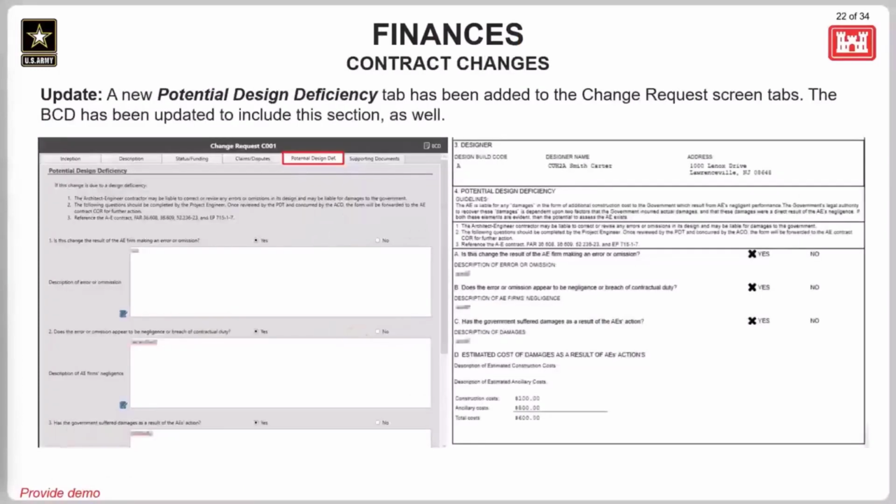All right, next, still in finances, we have a few changes and fixes for the contract changes module. First is a new tab that's been added to the change request edit view. This is the potential design deficiency tab. Previously, there was no place in RMS where these specific sections on the BCD could be edited. So to fix that, we've added this new tab.